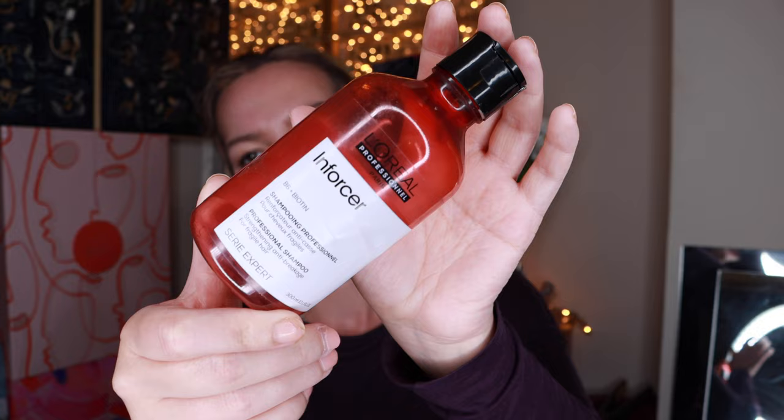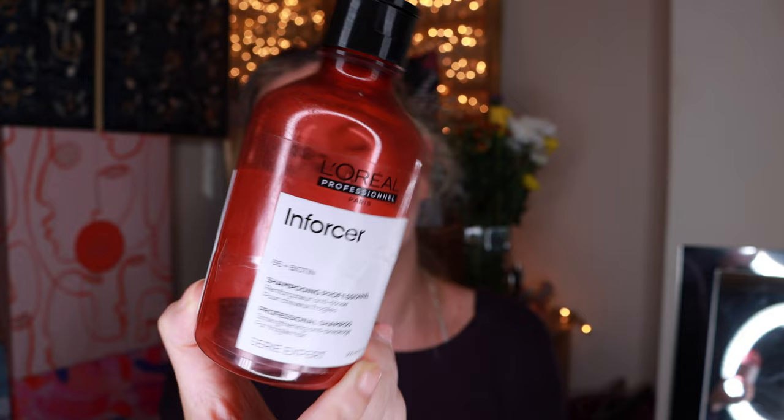So the first shampoo is from L'Oreal Professional, and this is the Enforcer Professional Shampoo Strengthening Anti-Breakage for Fragile Hair. I didn't notice anything. I would not be buying it again. It didn't really moisturize. That's what I normally need because I have very dry processed hair, as you can see. I would not be buying this shampoo again.